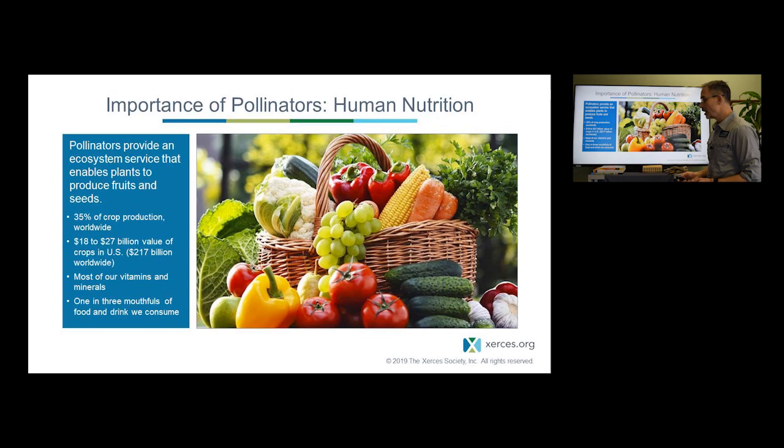Also, all of the oils that we use, sunflower oil, canola oil, safflower oil, these are all plants that need a pollinator. And probably most importantly, when it comes to thinking about this 1 in 3 mouthfuls of food, dairy and meat come from livestock that are fed alfalfa. In order to have alfalfa hay, you need an alfalfa hay field, and to plant that field, you need alfalfa seed, and to produce alfalfa seed or other forage legumes like clovers, you need a pollinator. So all of a sudden, once we start looking at meat and dairy, oils, and all the fruit and vegetables that need seed production, it starts making a lot of sense that maybe this 1 in 3 mouthfuls of food and drink that we consume is even an underestimate.